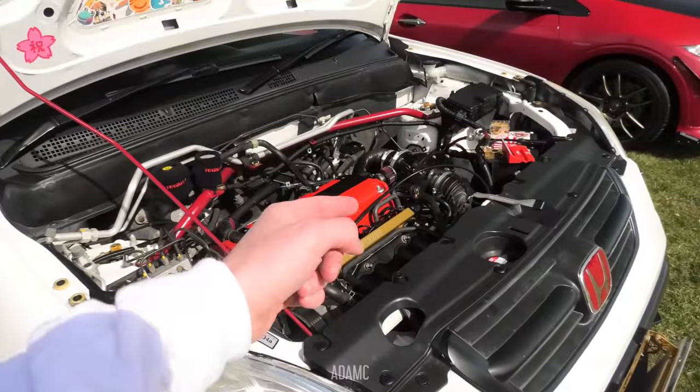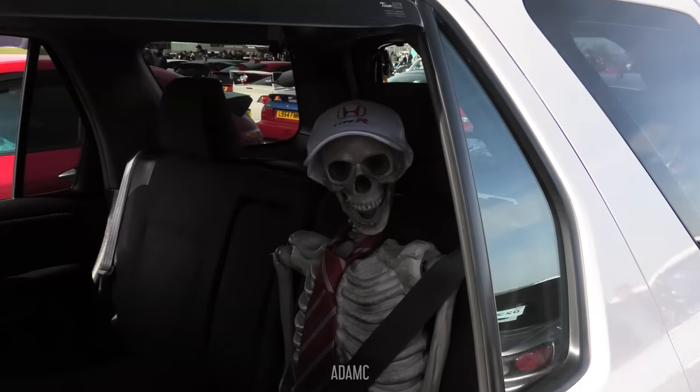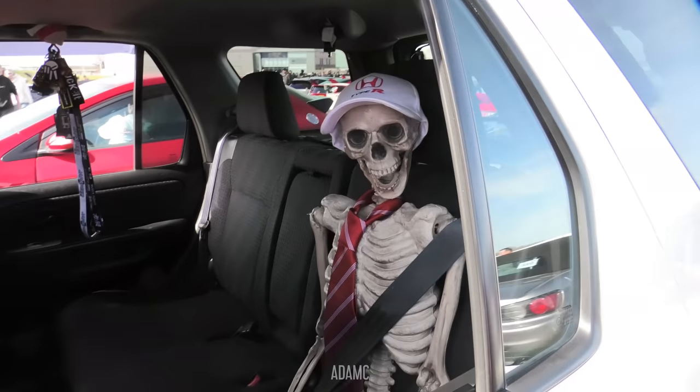Is that a K20? Yes. Well, there it is. I've just realised someone's nan's passed away in the back of the CRV as well. It was quite a long queue, but commiserations.